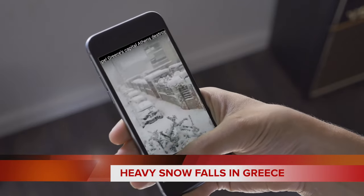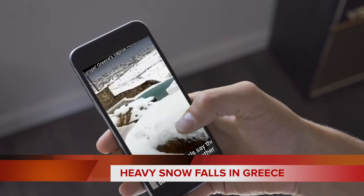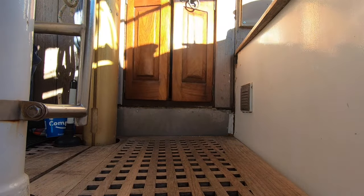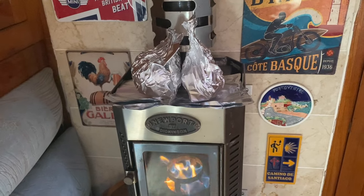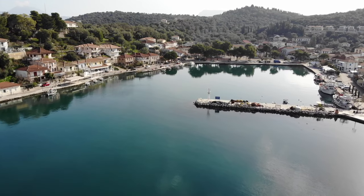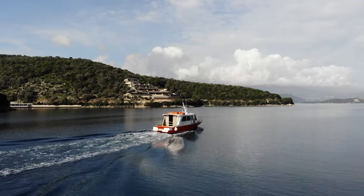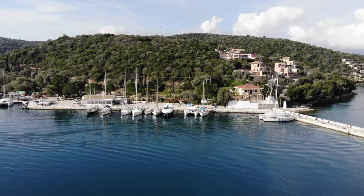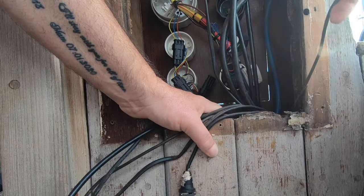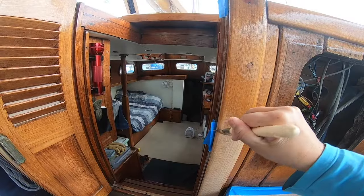As you may have seen in the news, we've had quite heavy snowfall in Greece. So we've been in hibernation. But now the sun is back out, it's 17 degrees. And you're joining us back on the beautiful island of Meganisi in the Ionian Sea of Greece. In this week's episode, we are starting the installation of our autopilot.